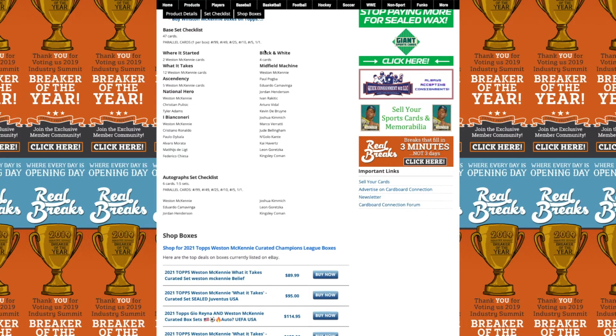All right, so these are the different subsets within the set. What It Takes, Where It Started, Ascendancy, National Hero. And then there are the different players within each of these. So these are people in his world that fit these subsets. Where It Started, of course, are the McKennie cards, talking about himself. What It Takes, again, him as well, 12 cards from that. 5 cards in the Ascendancy, and then National Heroes, he adds in Pulisic and Tyler Adams with him. Of course, the U.S. Nationals team.